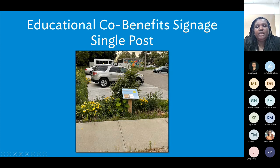This one here is, again, another single post. I call this out because they use the wooden post here. They don't have any panel around the signage. The signage is just mounted right on the post. And again, I believe this is another one of our templates as well, calling out our permeable pavers, I think, in the bio.